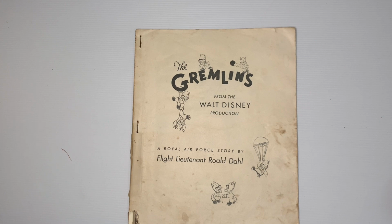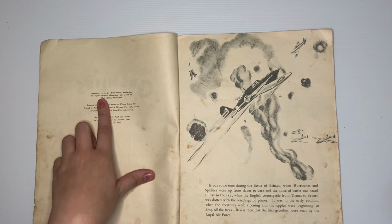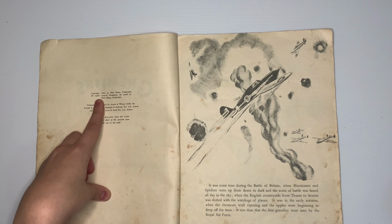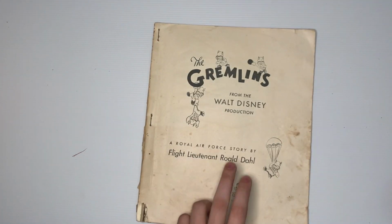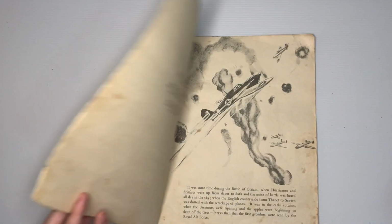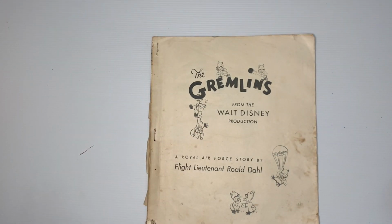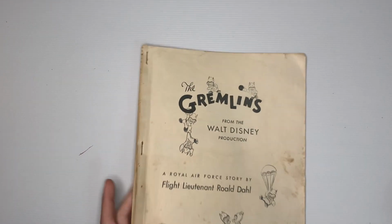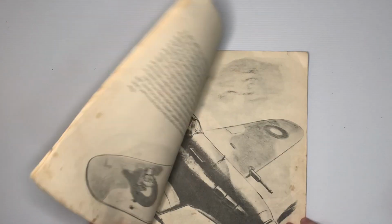So I wasn't aware until I opened the page and saw that this was from 1943. And I thought, okay, so that's like the war years. Interesting. And then I looked it up, found out that The Gremlins was actually Roald Dahl's first published book, and then found out that this is a part of a first edition Gremlins book based on the Walt Disney production, which I haven't seen. So I'm interested to see it. Really cool. Apparently, if this had its cover on it, it would be worth a lot of money, but alas, it's in the condition that it's in. I got it for free.